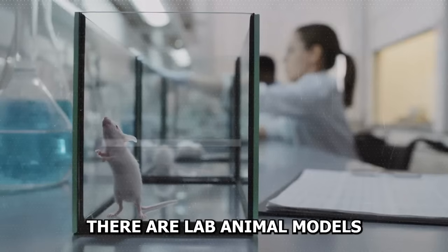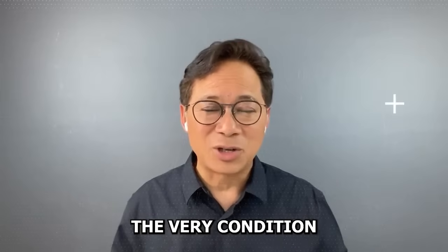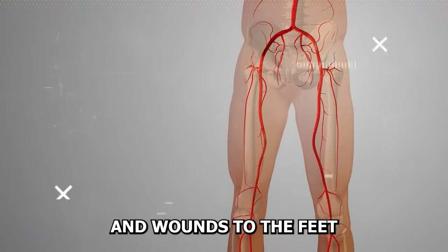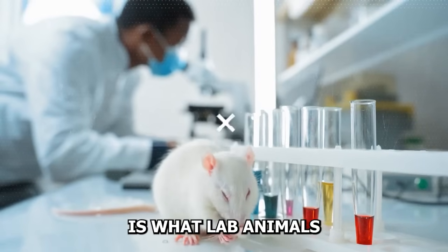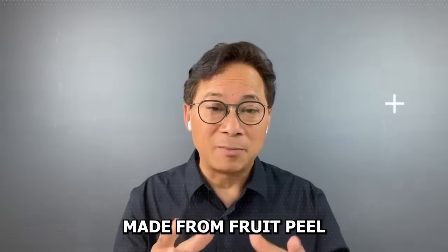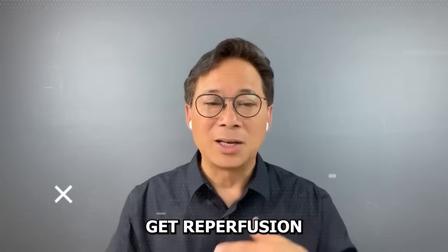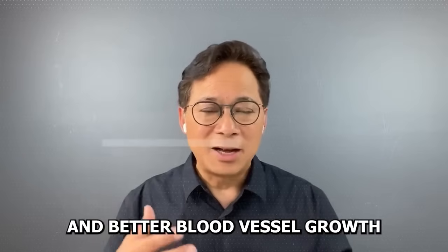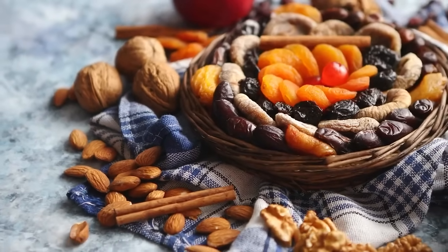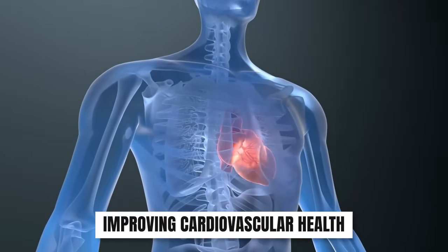In fact, there are lab animal models for peripheral arterial disease, the very condition I'm talking about. Bad circulation to the feet. You can get gangrene and wounds to the feet. Guess what? Lab animals eating extracts made from fruit peel containing ursolic acid, the circulation is restored. You can actually get reperfusion, better blood vessel growth if you are having fruit peel. Dr. William Lee explains that dried fruits, especially those with their peel, are a powerful addition to improving cardiovascular health.